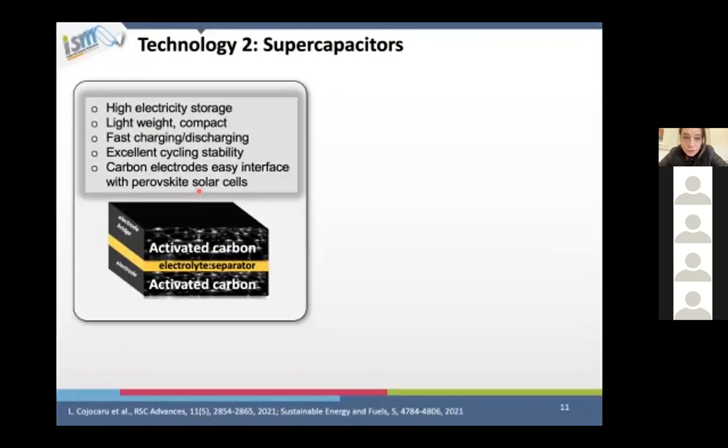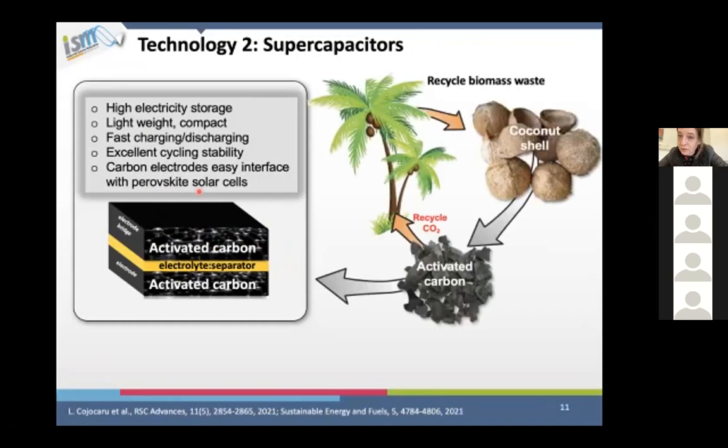One of the innovations of our project relies on the use of biomass material, more specifically coconut shell, to obtain activated carbon and then apply it as electrodes for the supercapacitor. Producing activated carbon in this way is environmentally friendly in many aspects.